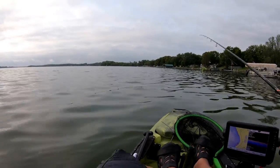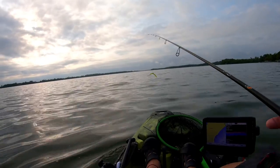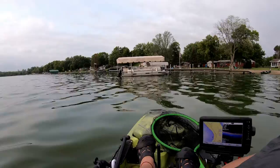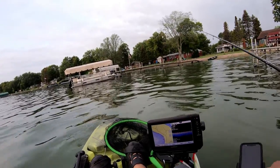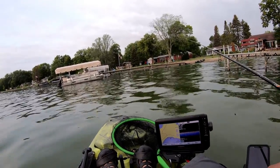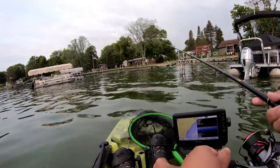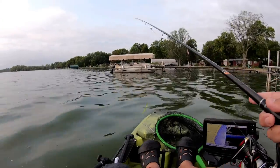This wind is not my friend. Man, this wind sucks. It's not strong wind, but it's enough to push me around. There he goes. Got him. Oh, he got off. That felt like a nice one too. Damn. Nope, no dinero. Okay, off to the next dock.